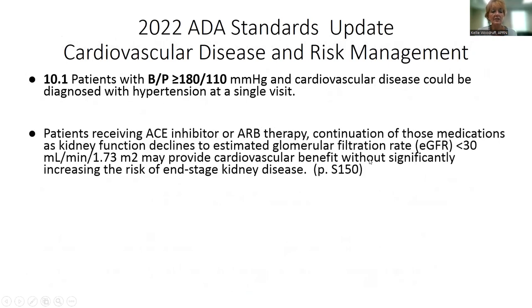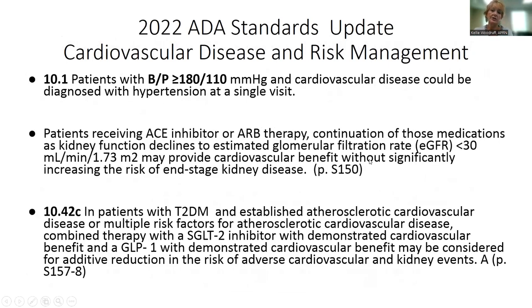In cardiovascular risk factor changes, Maggie will go into more detail about the medications involved, but the takeaway for this is basically being a little bit more aggressive in the revisions this year about diagnosing hypertension at a single visit if they meet this blood pressure criteria, and that using an ACE or an ARB may still be considered safe depending on the GFR.